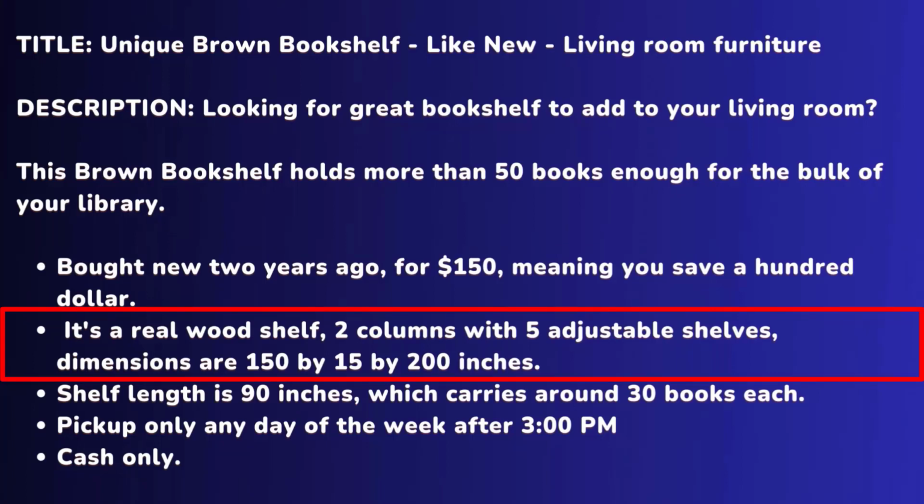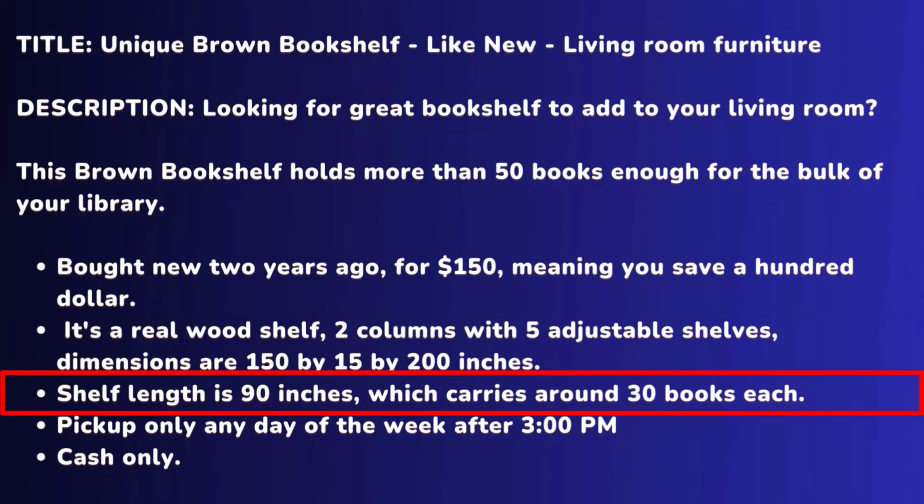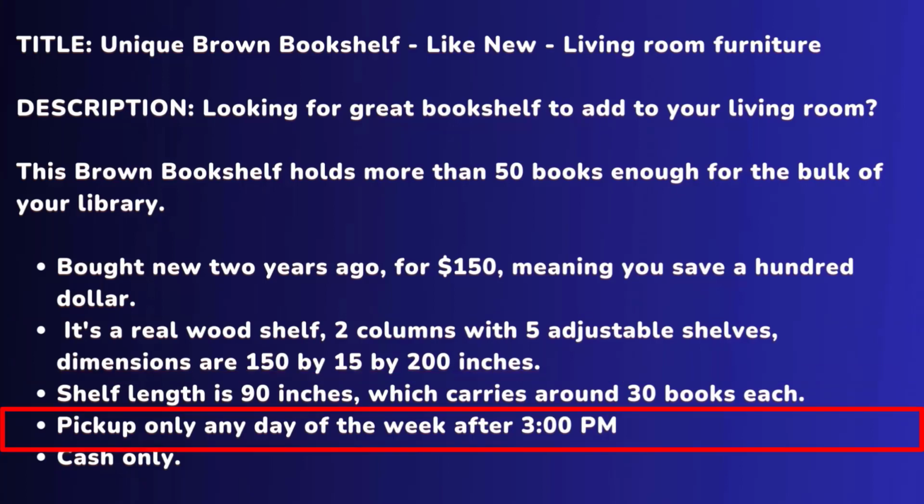Dimensions are 150 by 15 by 200 inches. Shelf length is 90 inches, which carries around 30 books each. Pickup only, any day of the week after 3 p.m.